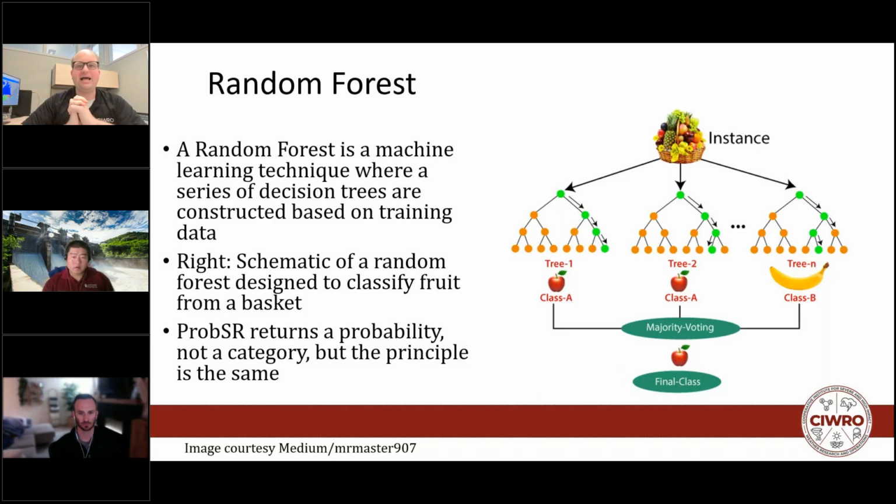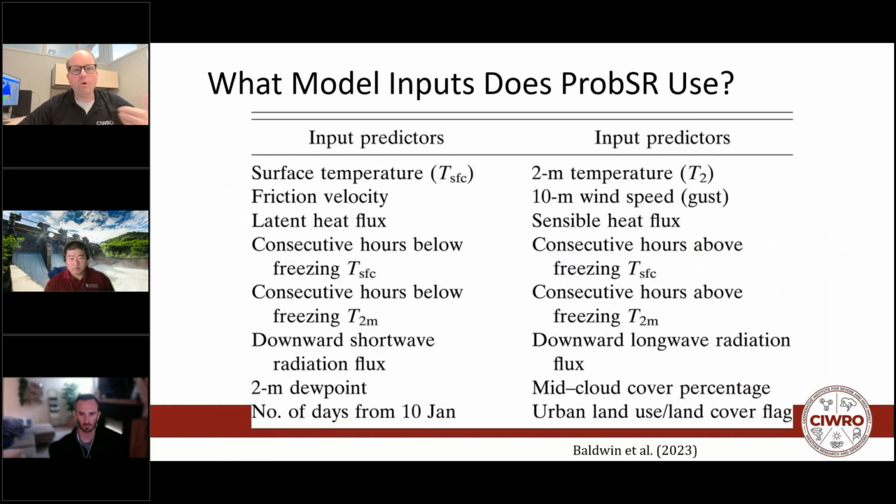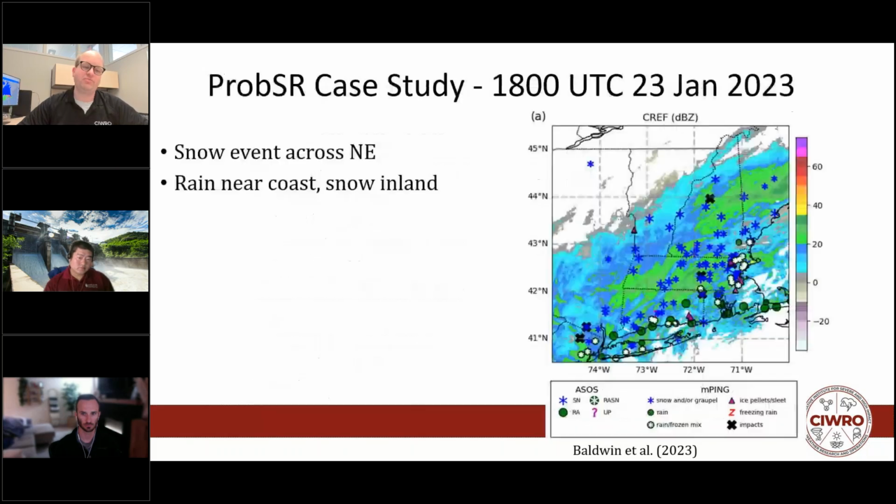This is an example using a classification. ProbSR returns a number, which is a probability, but it's the same principle. You have a bunch of inputs, you create a decision tree, and at the end of those various trees, you end up with a number which represents the probability that that road surface is subfreezing. What model inputs does ProbSR use? I'm not going to dwell on this, but just know that it's a lot of inputs. It's not just things like temperature, it's wind speed and cloud cover and things like that. A lot goes into whether that road surface is freezing.